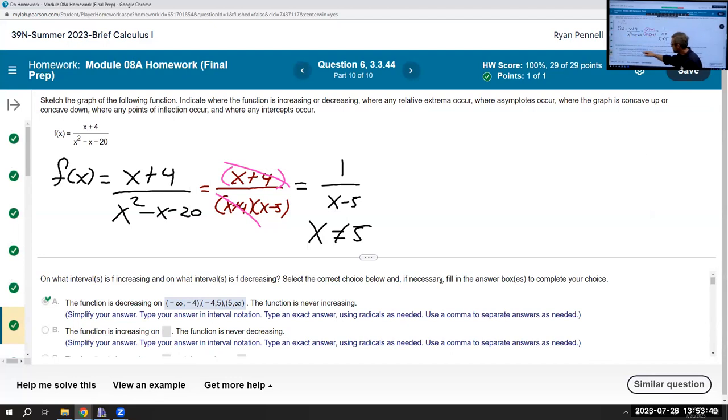So notice, where is the function decreasing? From negative infinity to negative 4, because I have to skip over that negative 4, then negative 4 to 5, and then 5 to infinity. That's where it's decreasing. So I had to skip over x equals negative 4, even though it appears it reduces out, and that's why. Any questions on that point? Okay.